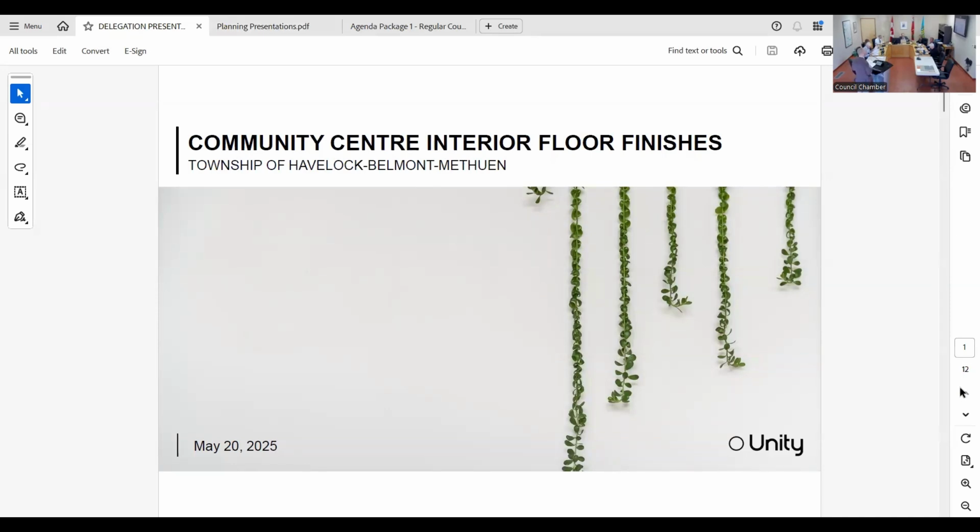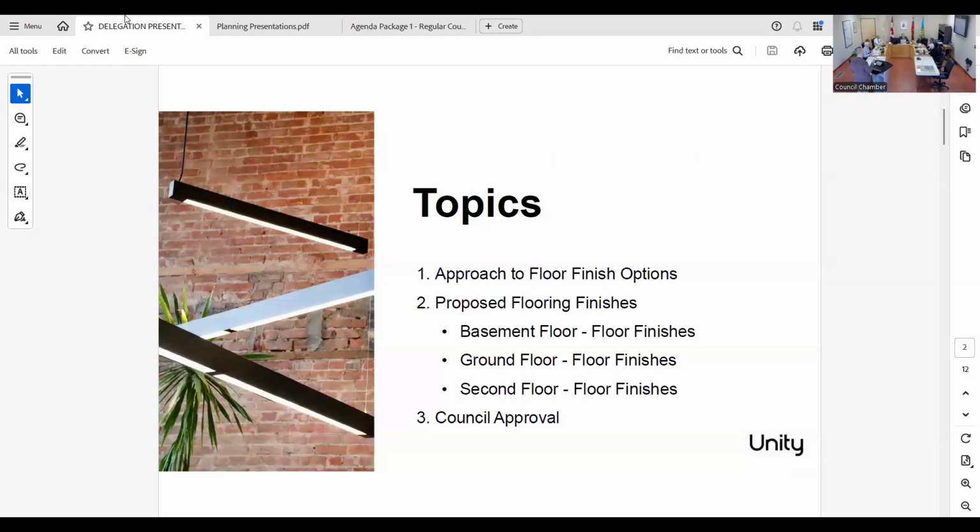This is regarding the Community Center Phase 1 project. We're specifically focusing on interior floor finishes and giving the council an update as well as a decision tool to move forward with the specific floor finish. I also brought physical samples that we can pass around throughout the presentation if we need to. There you go.